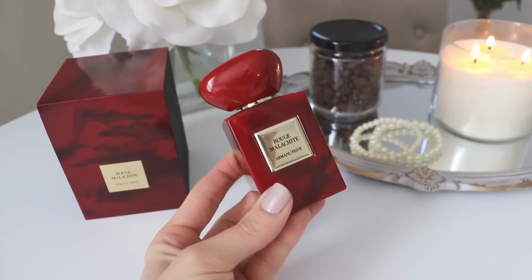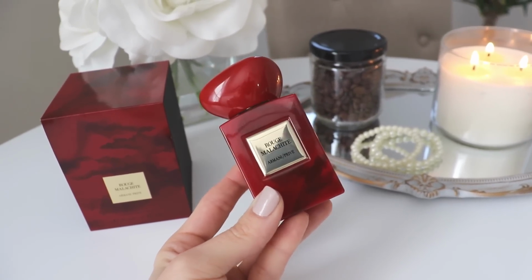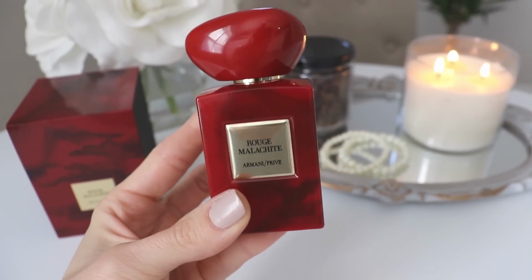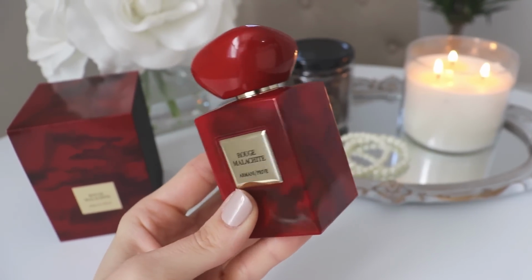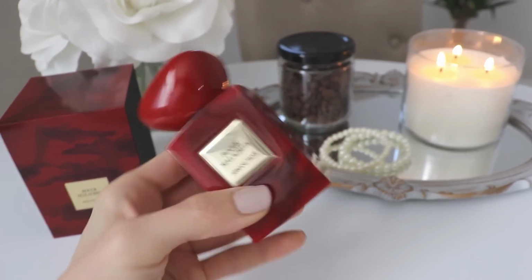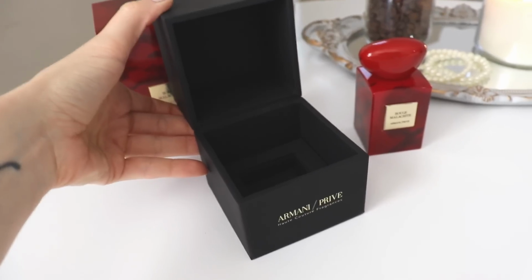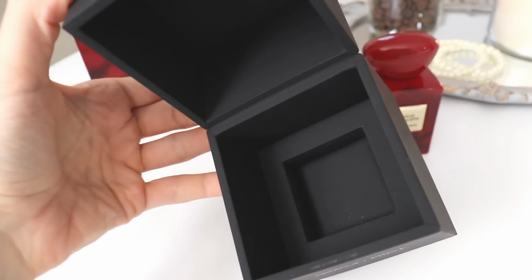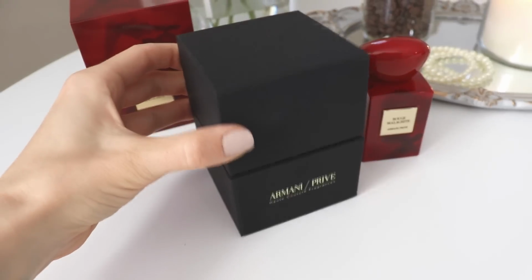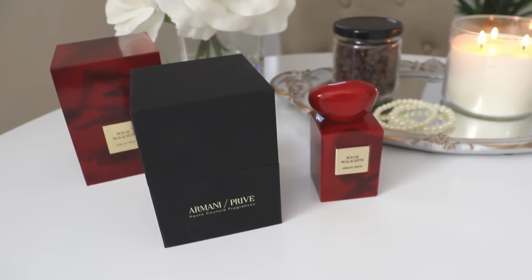It's not my favorite of the batch I'm going to show you today. I'll tell you what my favorite is, but I do really like it and I think it's really beautiful. Obviously, the bottle is absolutely exquisite, as with all of the Armani Privé fragrances. And this is the type of box that it comes in, and this is what the box itself looks like. And it is magnetized. So the presentation and the packaging are amazing.